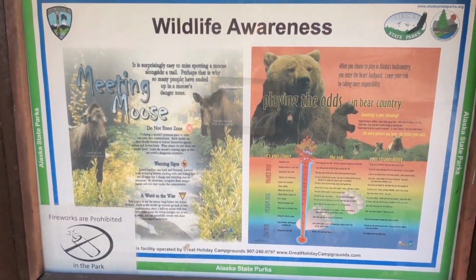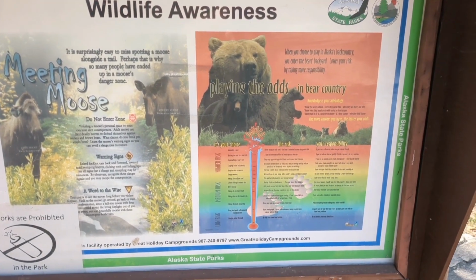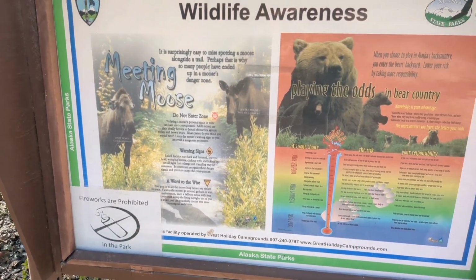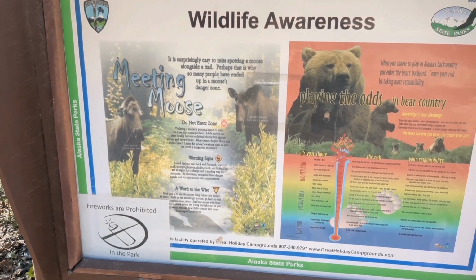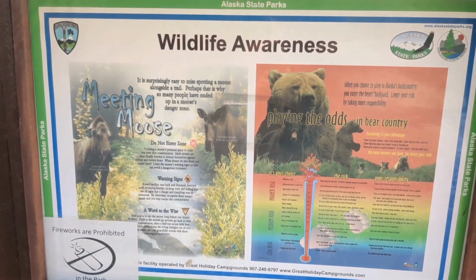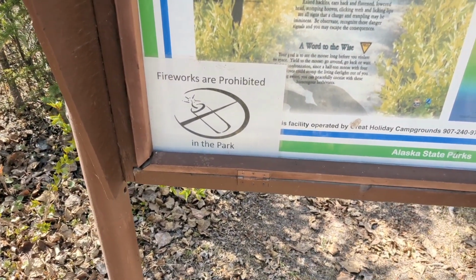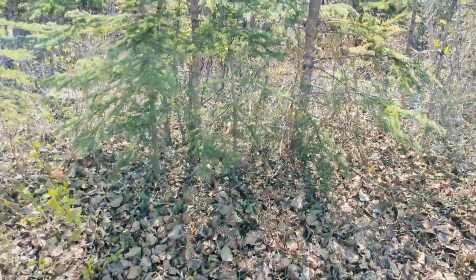All right, we're mostly past that couple picnicking over there. Here's your obligatory, you're in Alaska. Watch what you do with your food. And if you see them, whether it's a moose or a bear, give them space. You're not in a zoo. If you're far enough away, you're in your car, go ahead and take some pictures, don't get closer. If you're not familiar with how to read a bear, then take the time to read these posts. If you're wondering, fireworks are prohibited. Let's check the other side over here.